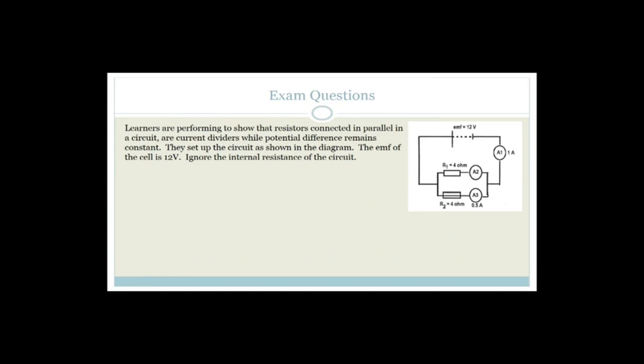Right, now it says learners are performing an experiment to show that resistors connected in parallel are current dividers while the potential difference remains constant. So they set up the circuits below. What they're trying to say is that if you put resistors in parallel, the current is going to be split. So that's what they're really saying.